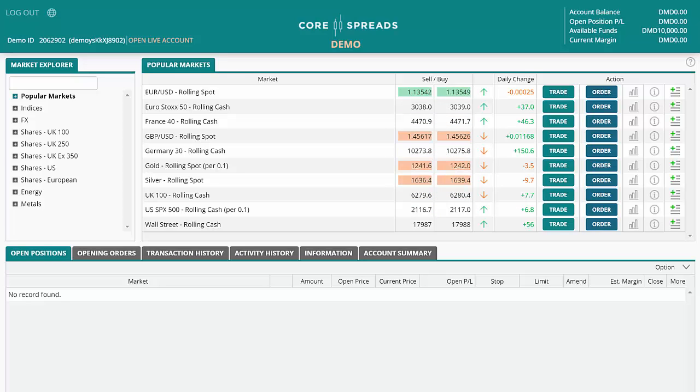Corespreads offers the following fixed spreads on its spread bet platform: 0.7 pip on the Euro US dollar, 0.9 pip on the GBP US dollar, 0.8 points on the FTSE 100 and 1 point on the DAX. On the Core MT4 variable spread platform, there is a commission of £1 per lot, again offering excellent value. So here we have the live trading platform.